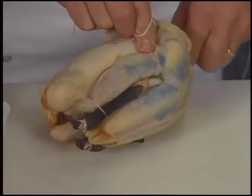The chef points out that there should be no sharp bones or protrusions, which would split the bladder during cooking.